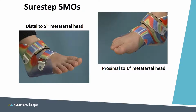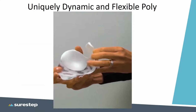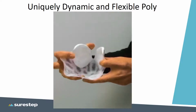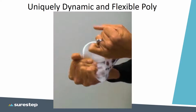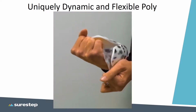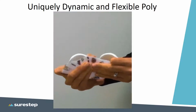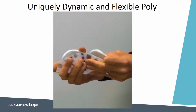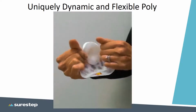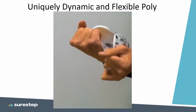The next thing you'll notice is an incredibly dynamic and flexible poly. There's no way a plastic this soft can possibly support the foot. But in reality, we do not want to support the foot, as that is a static purpose. What we are here to do is create a midline stability so that the foot can move in and out of midline in the same dynamic motion that the foot was designed to do.